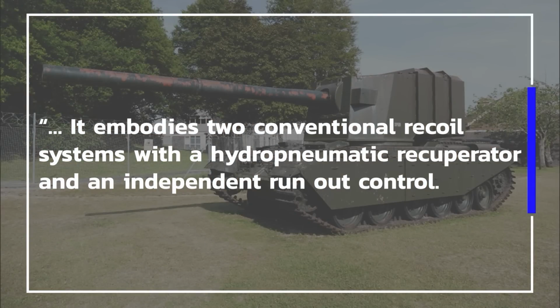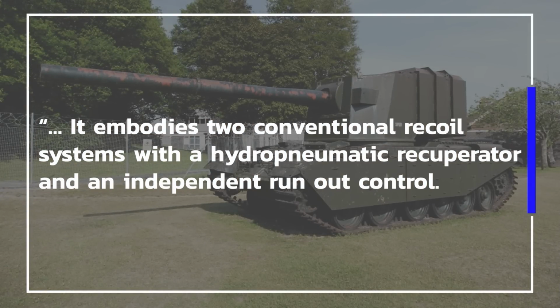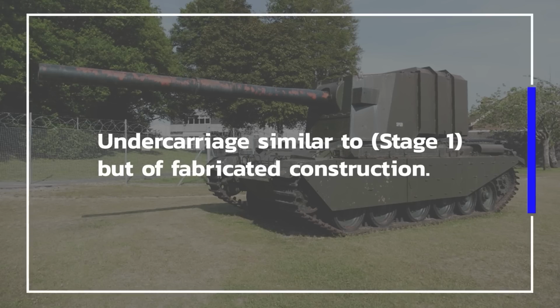In the same Ministry of Supply report that we previously discussed, the Stage 2 Scheme 2 was described as the following: "It embodies 2 conventional recoil systems with a hyper-pneumatic recuperator and an independent run-out control. Undercarriage similar to Stage 1 but of fabricated construction.